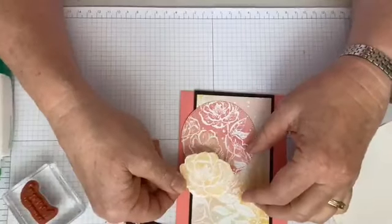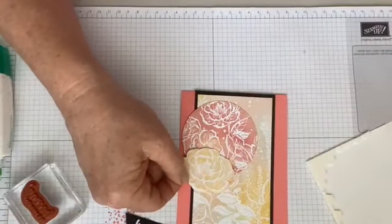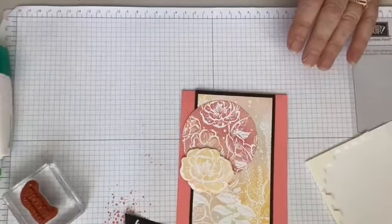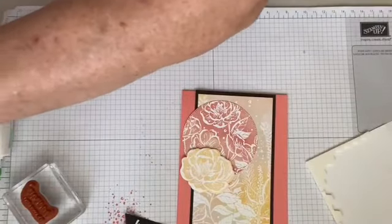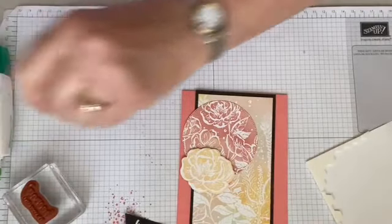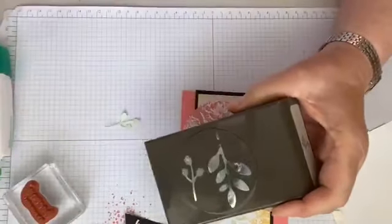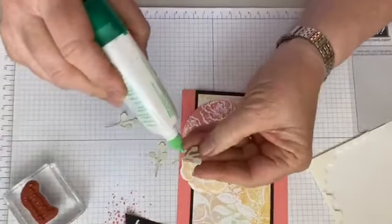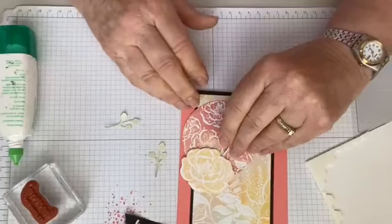And if you've noticed, we didn't use a whole ton of those stamps at all. And then what I want to do is I took our little bow punch, this punch, and I cut out 3 of these little bows in soft sea foam. Not cut out, punched out.